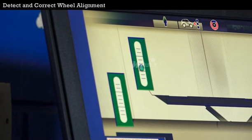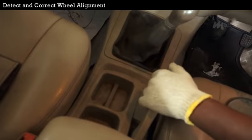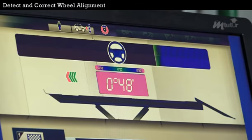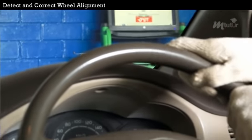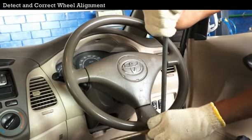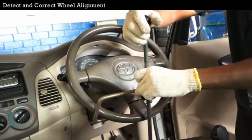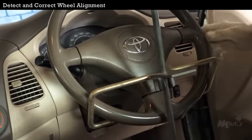Install the steer wheel holder. Once the initial steps are over, lock the vehicle movement by applying the handbrake. Then, adjust the steering wheel until the reading measures 0 degrees and 0 minutes. It can be achieved by rotating the steering wheel. Once the steering calibration is successful, it is necessary to lock the steering wheel using the steering wheel lock.